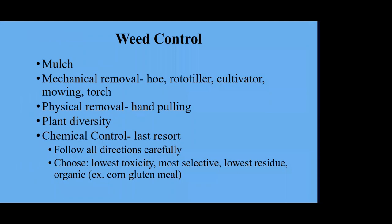Next. And here's some more weed control. Mulch is a great weed control. We're going to start mulching probably in another week or two. We want to get a head start because we had such a mild winter. We put down the mulch in a lot of our beds and that should help with a lot of the weeds. Mechanical removal: using a hoe, rototiller, cultivator, mowing. And you could use a torch too. I don't know what the rules are in Nassau County, but instead of using any kind of herbicide, these are great choices. Hand pulling, my staff is best, they know best about hand pulling weeds because I send them out all the time when they say they have nothing to do and they're pulling weeds, as are all of our volunteers.